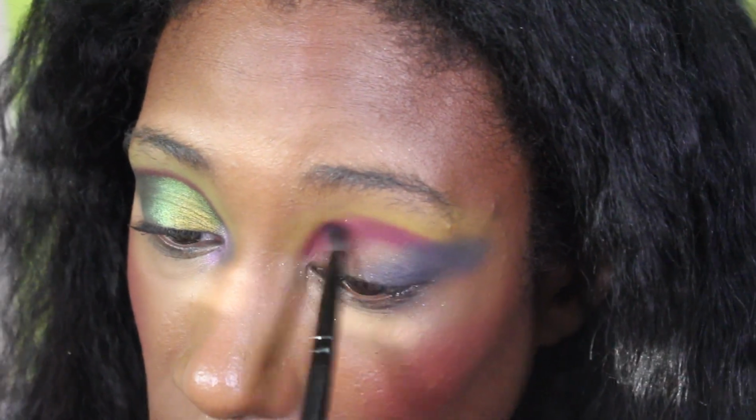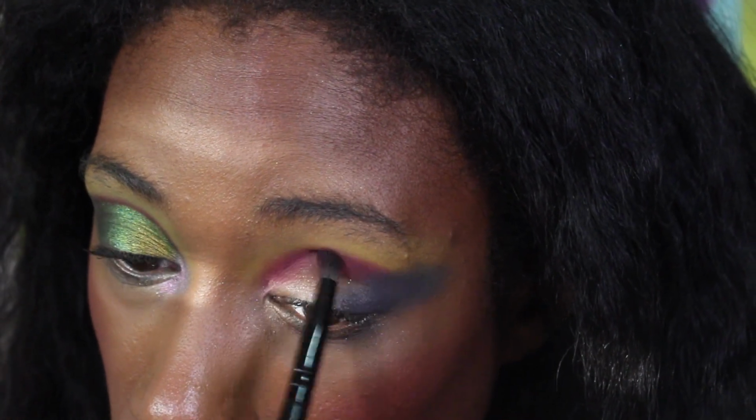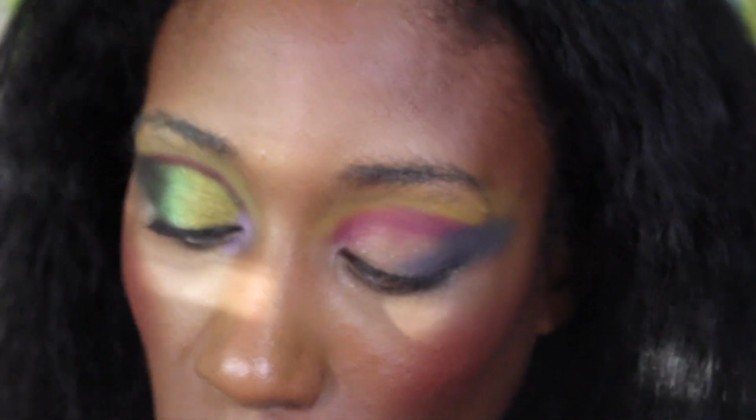As you can see, the outer V shades aren't the same either. Theirs is gray, whereas this one is more like a dark green, but there was no dark green in here and the other green was too light, and I knew it wasn't gonna oxidize to that extent, so I was like, we just gonna have to work with what I got, girl. Sorry about the sun coming in on my face.